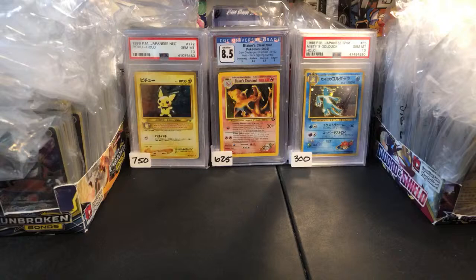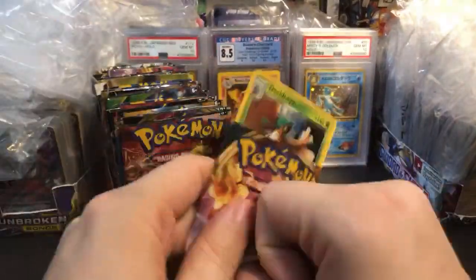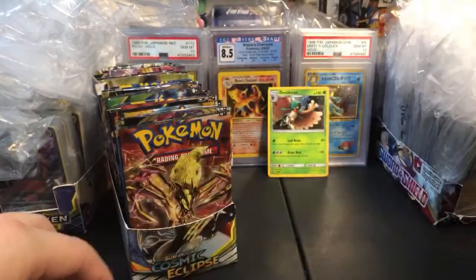Jansen McNeil says, one Team Up and a funny little Wigglytuff pack, please. Mr. Jansen, I hope that Team Up gives you something hot, because those packs are pricey. Decidueye. Decidueye is also a Black Star promo.